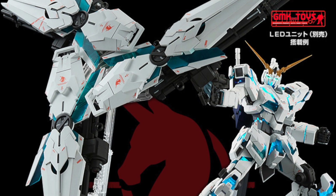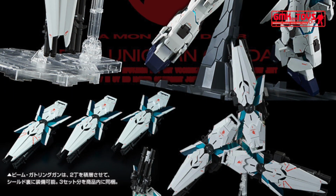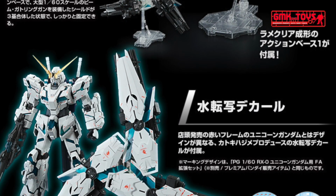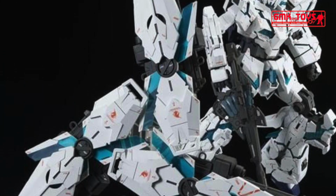The kit also offers a clear green psycho frame instead of its regular red to commemorate the final battle of the Unicorn Gundam vs Neo Zeong in Mobile Suit Gundam UC Episode 7. The kit also comes with special water slide decal seals to detail the whole build.